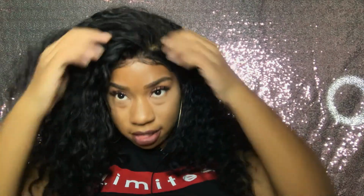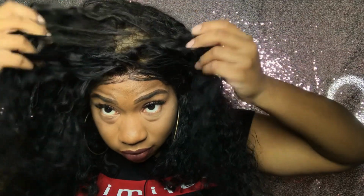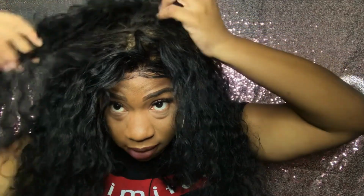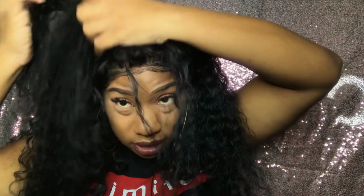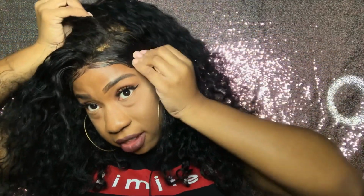And I will show you guys that it's actually bald. I have to wear this wig flipped over because it is so bald. It's actually really bad, and that kind of sucks because I really like this hair, but it's almost bald. And God forbid if the wind blows the wrong way and I'm outside, people are gonna be like, yo, sis is bald.